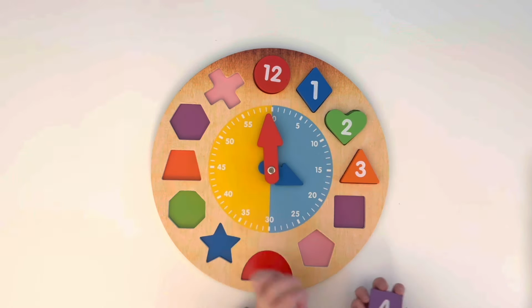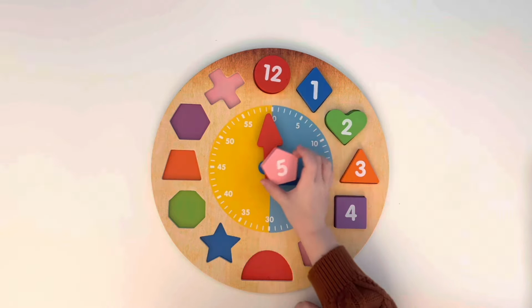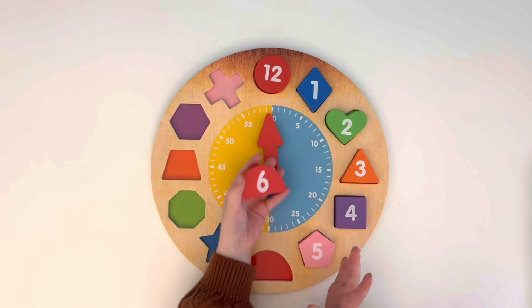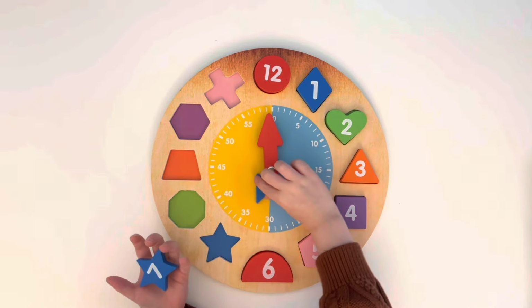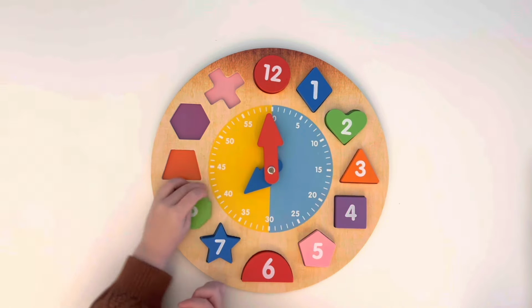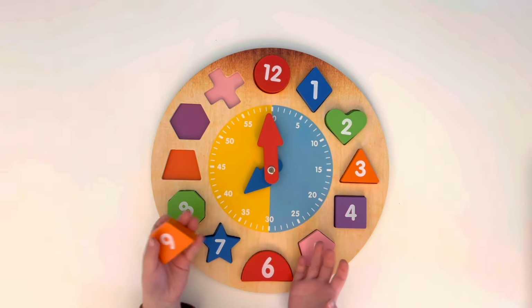4 o'clock. 5 o'clock. 6 o'clock. 7 o'clock. 8 o'clock. Oops. 8 o'clock. 9 o'clock.